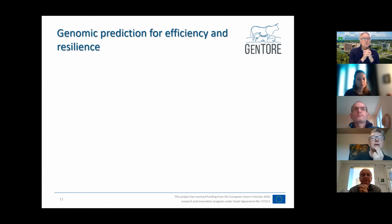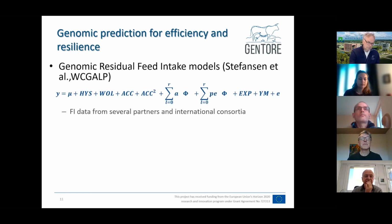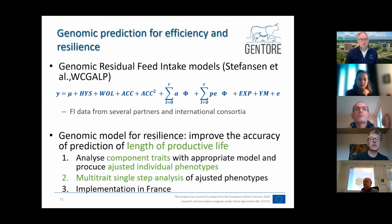All right, so we're also working, as I said, directly with the efficiency and resilience traits. Here's the case for dairy feed efficiency or residual feed intake models. The work with this model, as Nick said, is going across the work packages. It started as more of a phenotypic model in work package 2, and it's now becoming a genomic model. You probably know this kind of formulation for these residual feed intake models, and we're working with data from several partners and also international consortia.